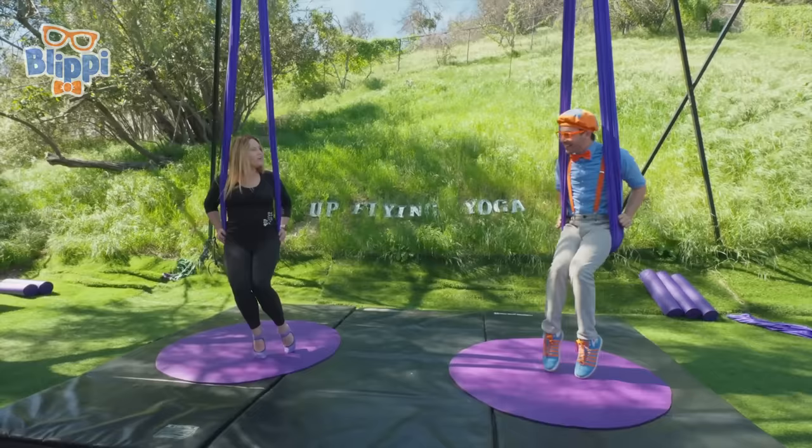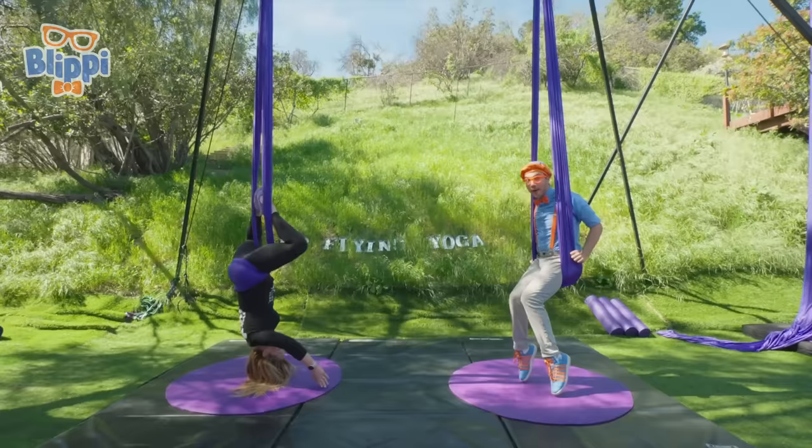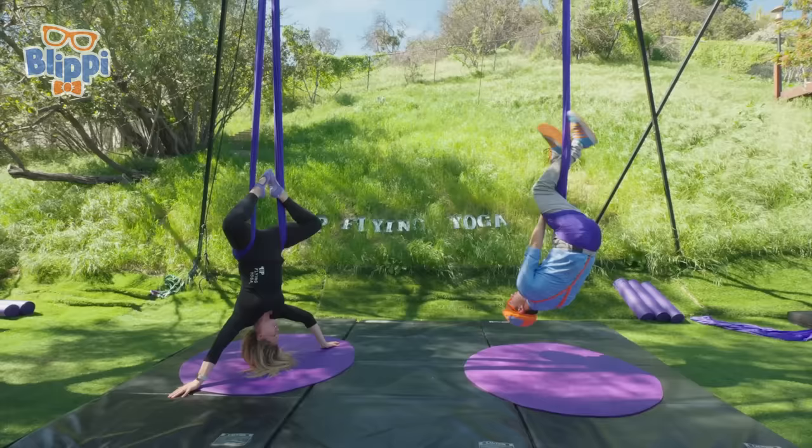Good job. Yeah. All right, we're gonna go upside down. Are you ready? We get to go upside down? Yeah, I'm ready. You're gonna take your legs wide, keep your hands still, and then bring your feet together all the way around the front. Okay, here we go. Upside down Blippi, woohoo! Whoa! Whoa. And then take your right foot and your left foot all the way around the outside of the purple fabric. Ooh. To the front.